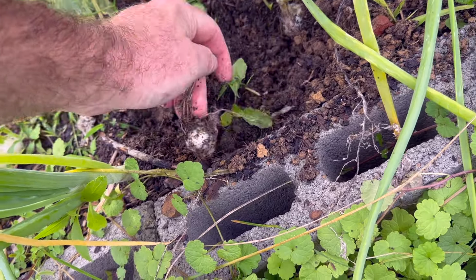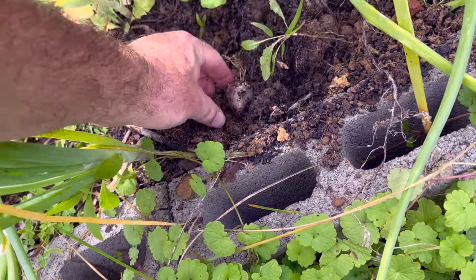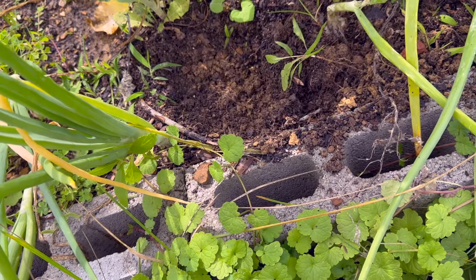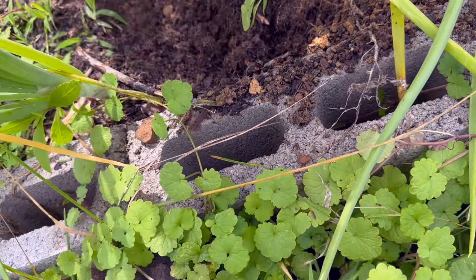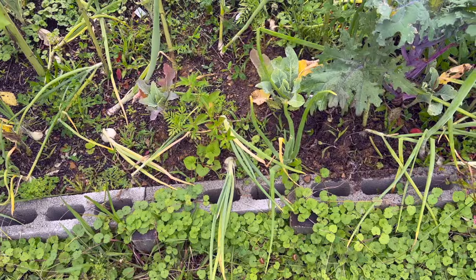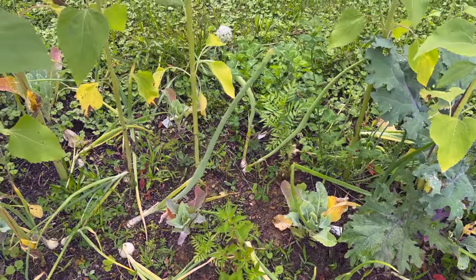Just want to cover those onions up. Looks like that little onion didn't quite make a bulb. It's already lost the top of the plant. So with just pulling one weed, you can make a big difference.